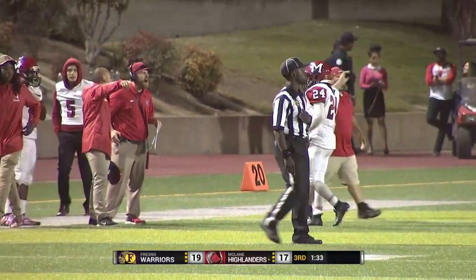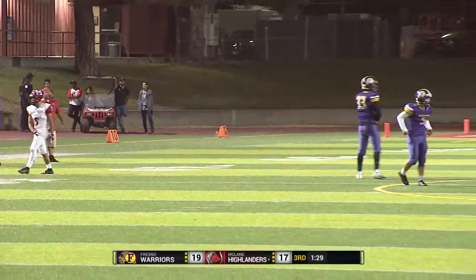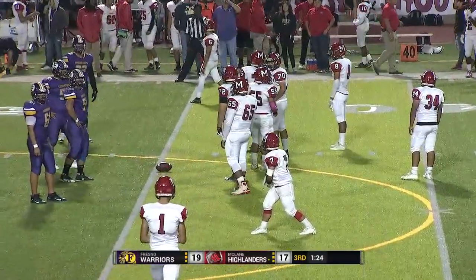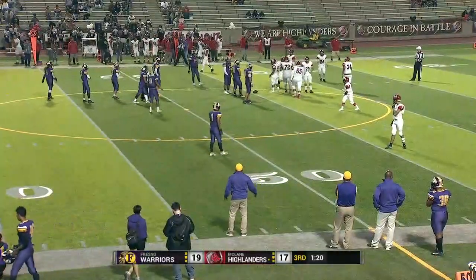So it is indeed a first down for the Highlanders. Nose of the football is on their own 45-yard line. A minute 26 to play here in the third quarter from McLane Stadium. Glad you're with us here on CMAC for North Yosemite League football.